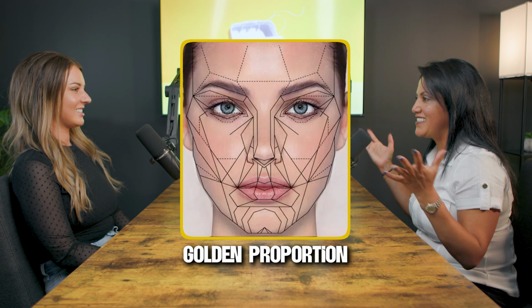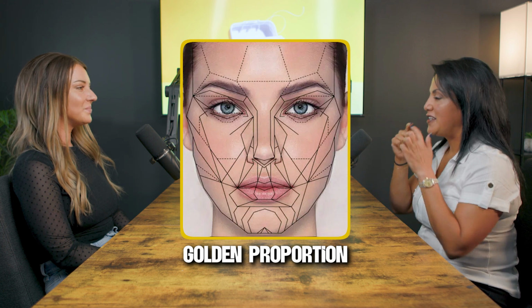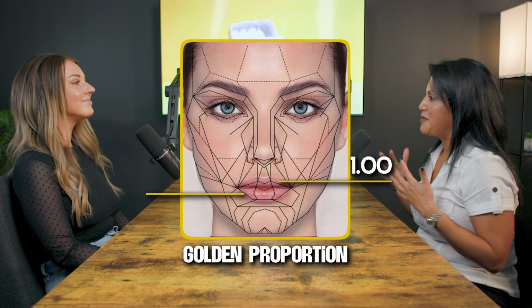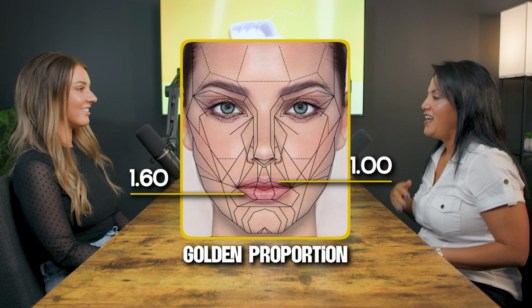So I'm a big fan of the golden proportions, right? Yes. So I'm a dentist and I study faces all day long. And so upper lips are supposed to be at about a 1 ratio and bottom lips are supposed to be at 1.6. So I understand that. Yeah. And how many years did you do upper lip filler? So I have done it, I want to say probably over a period of 5 years or so. Yeah.